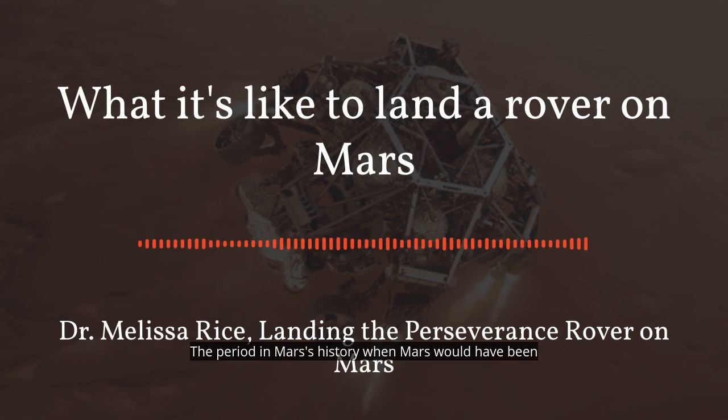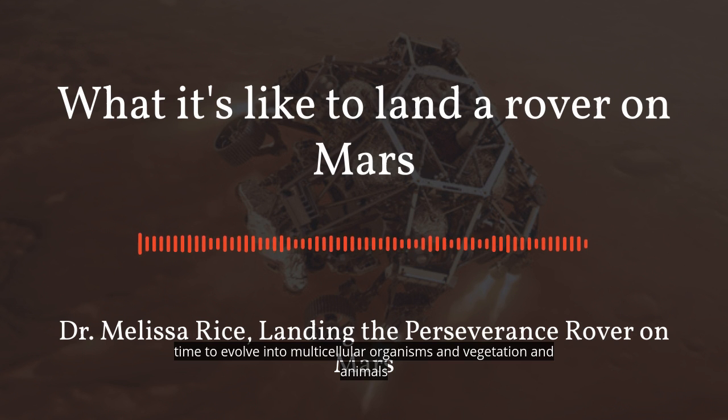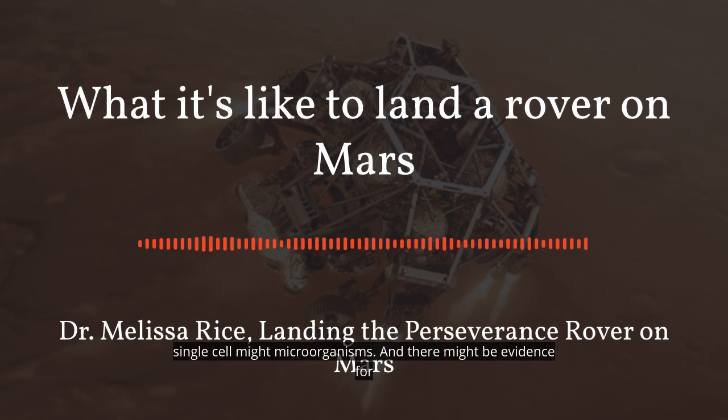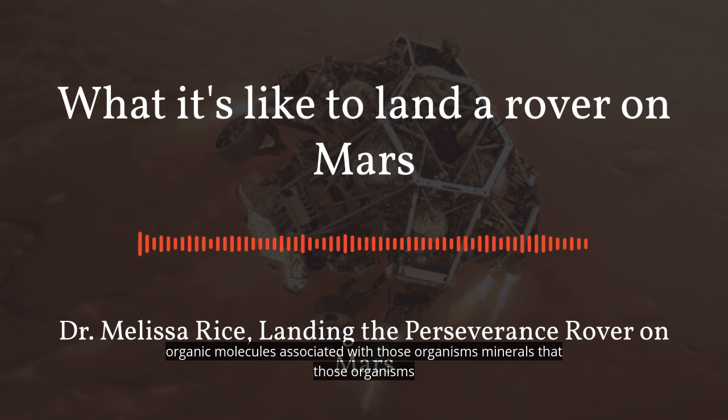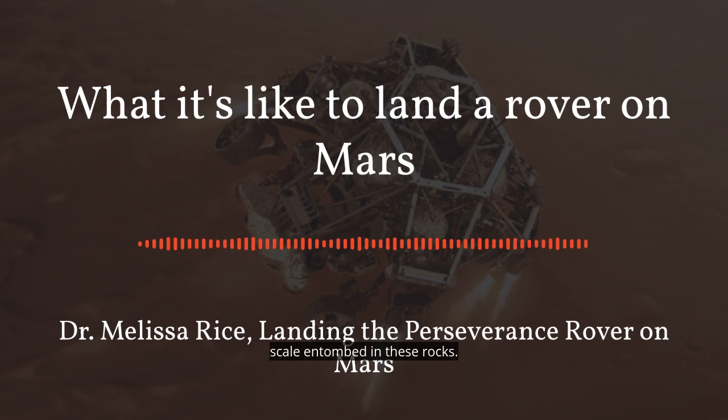The period in Mars's history when Mars would have been habitable, when there could have been life swimming around in these lakes, was a relatively short period. And so if life did arise on Mars, it didn't have that much time to evolve into multicellular organisms and vegetation and animals and life as we know it on Earth. So what we're looking for is evidence for the very primitive life, single-cell microorganisms, and there might be evidence for organic molecules associated with those organisms, minerals that those organisms might have produced, or evidence for fossils at the microscopic scale entombed in these rocks.